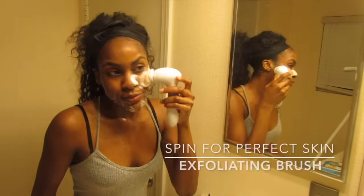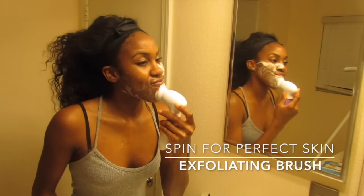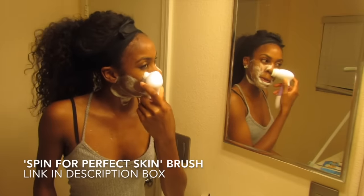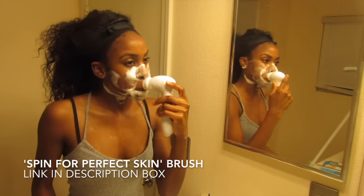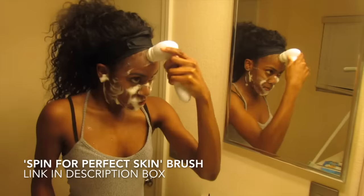I will wash my face two times and then a third time using my spin brush. You guys, this is definitely number one game changer in my skincare routine. You're not getting a deep clean if you're not using a spin brush. Your hands just can't do what these brushes can do. They literally are getting deep down and sweeping out all of that dirt in those pores.